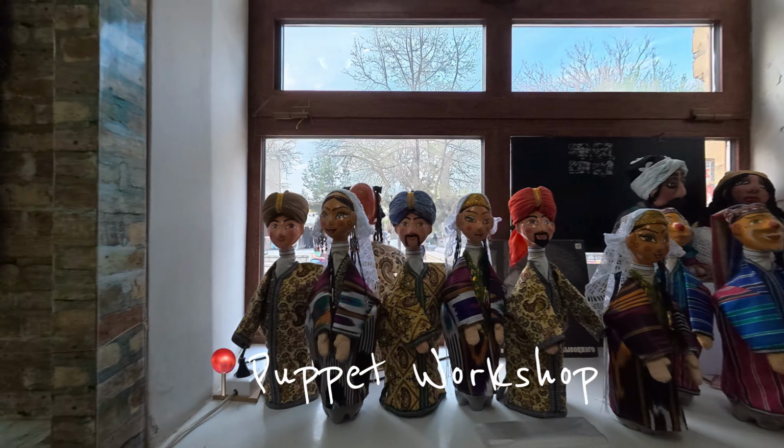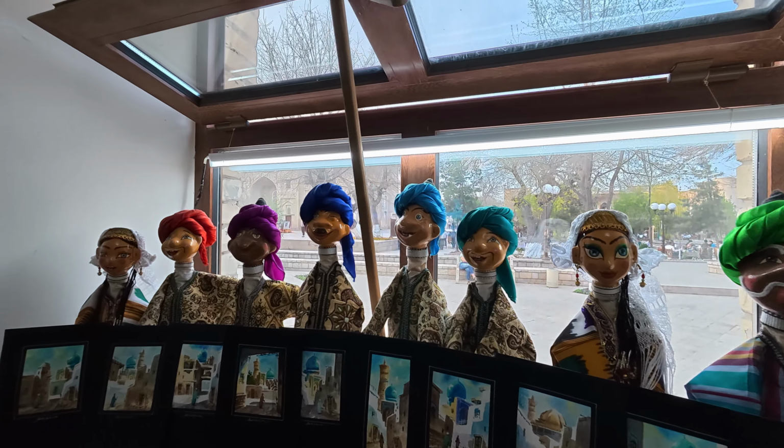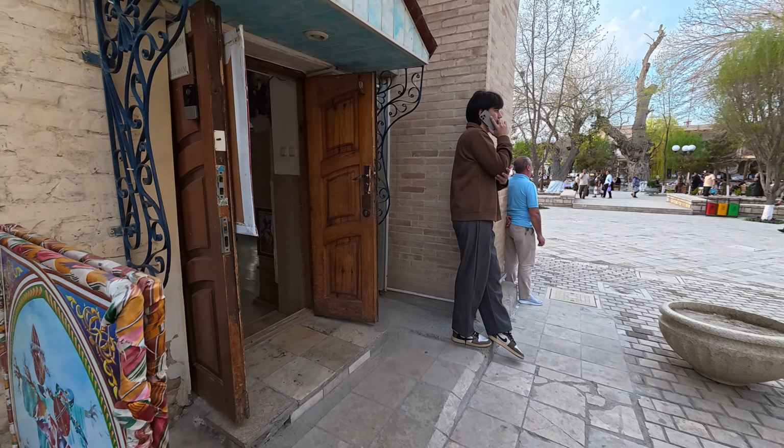In the evening, I went back to Lyabi-Hauz for one last meal, and then I chanced upon this puppet workshop, which was pretty amazing and cute as well. Take a look.